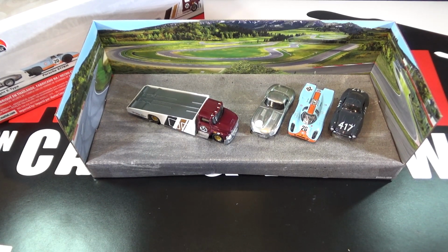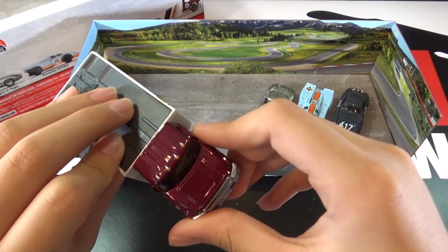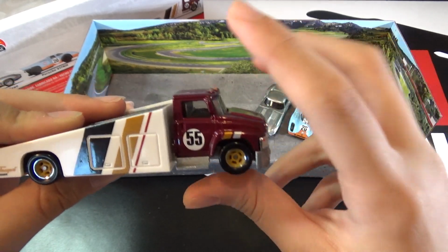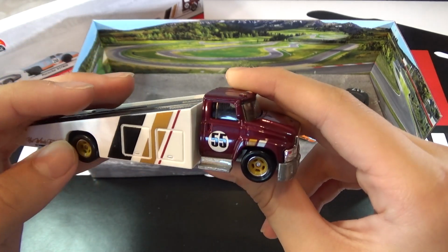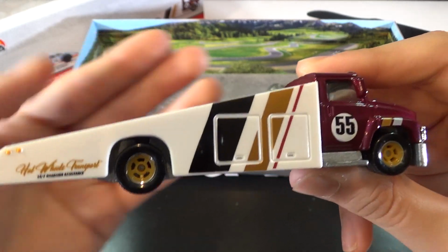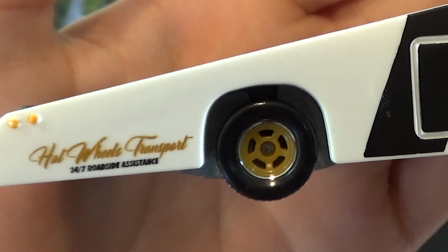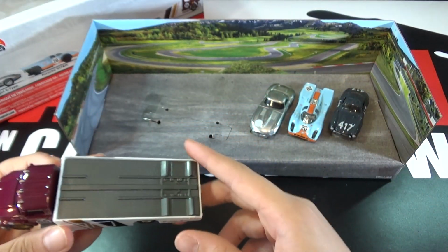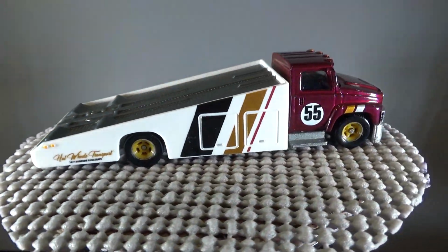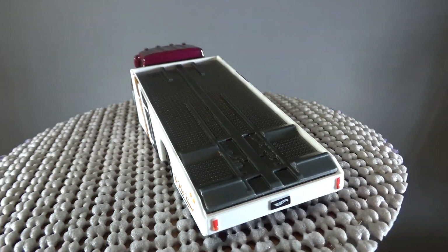So here they are, and let's start with the carry-on. So this truck is a dark red. Then you have the yellow rims, pretty big tires. Then you have the white, black, and gold stripes, and then one little red stripe. Then it says Hot Wheels Transport down here. 24/7 roadside assistance. And then you can easily fit one of these cars on here. And then the license plate says Hot Wheels. The carry-on was one of the first Team Transport haulers. It was designed by Mark Jones, and this is the 4th time we have seen it.